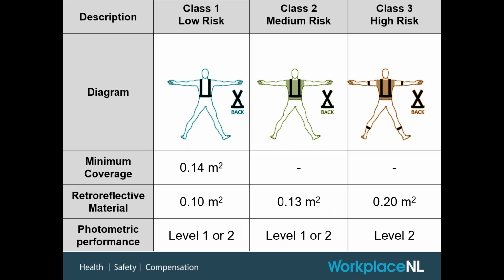On this table, we provide a visual cue for you of the different classes of high visibility apparel. There are 3 classes: class 1 low risk, class 2 medium risk, and class 3 high risk. It gives you a diagram showing the placement of the reflective material, and it gives you the dimensions for the coverage and the width of the material. These are available in flame or water repellent resistant materials.